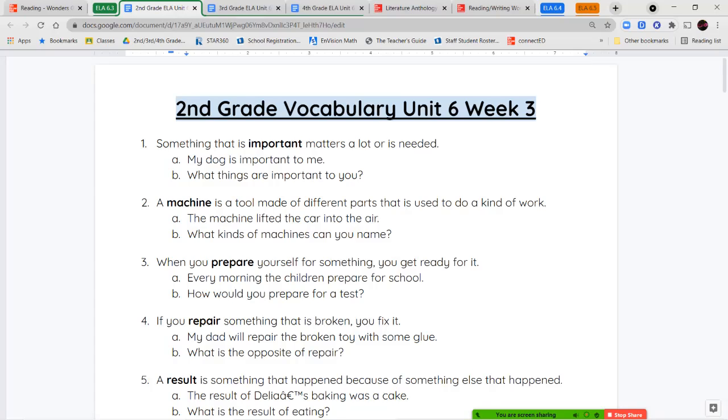Our first word is the word important. Something that's important matters a lot, or it's something that's needed. So you can say that my friends and family are very important to me, or it's very important that I finish my assignment on time.